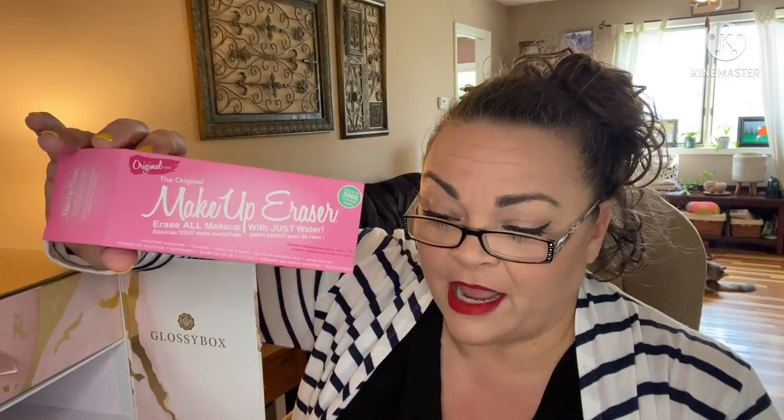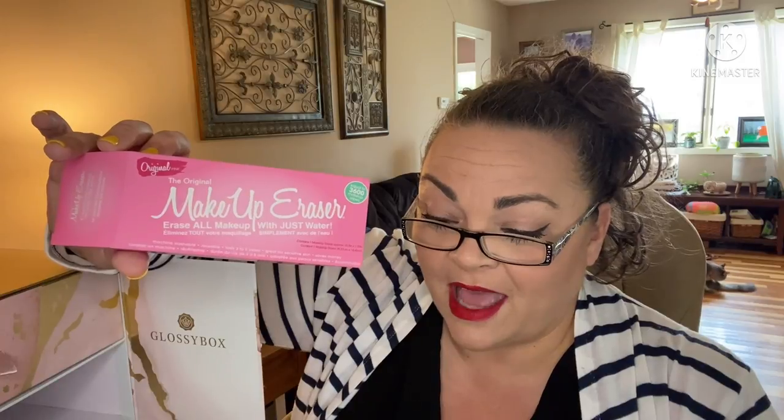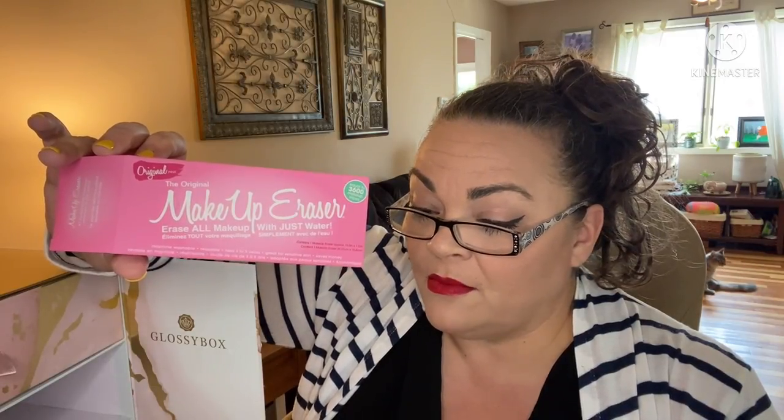Erase all makeup with just water, including waterproof mascara, eyeliner, foundation, lipstick, and more. This premium patent polyester cloth made up of millions of tiny hair-like fibers work together to create a suction for all dirt, makeup, and oil in your pores. Wet with warm water, then use to remove makeup. Machine wash 1 to 2 times per week. Before you use this, guys, for the first time, you have to wash and dry it in the machine, or it's not going to work properly. FYI. It really does work fantastic.